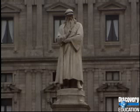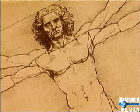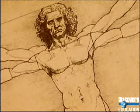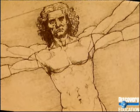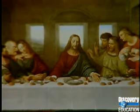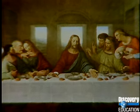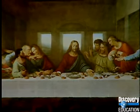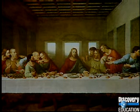Few names in history are as revered as Leonardo da Vinci, a scientist, inventor, and painter. Da Vinci's masterful technique and his attention to anatomical accuracy are among his signature traits. But aside from the Last Supper and the Mona Lisa, only a handful of his paintings survive to this day. Some experts believe there are fewer than a dozen in all the world.